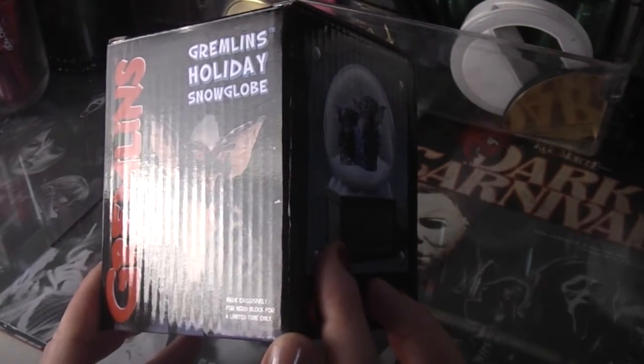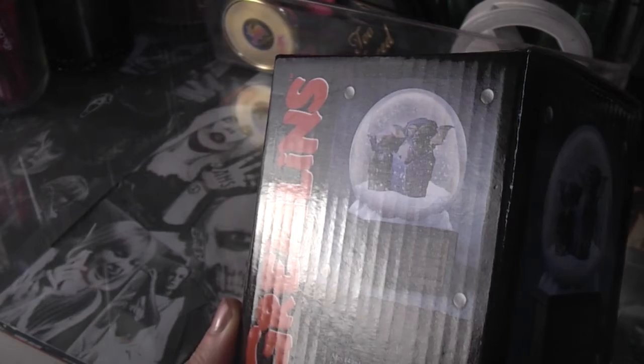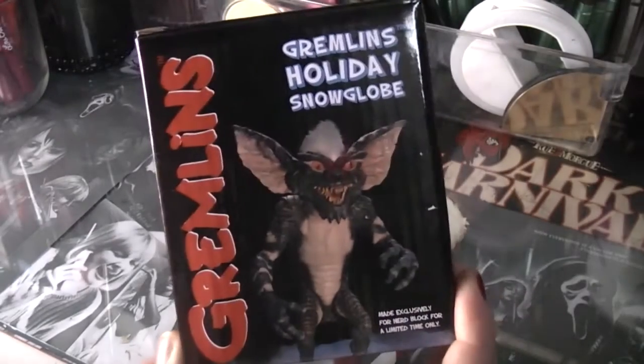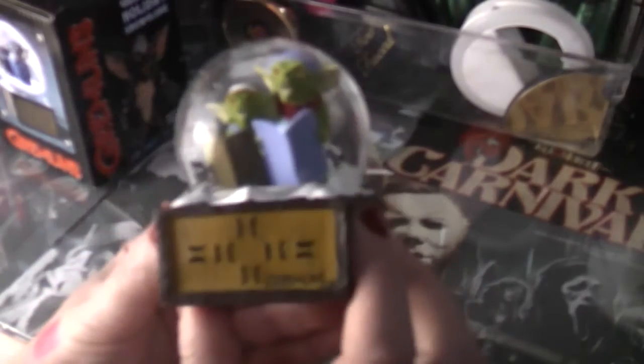Made exclusively for Nerdblock for a limited time only. So that to me sounds like it will actually be retailing separately, but it's been made for short term, available just to Nerdblock. Now on the box, they're actually quite detailed. I think the detail is not quite the same on the actual globe, but I do still really like it. This is actually a quite heavy item.